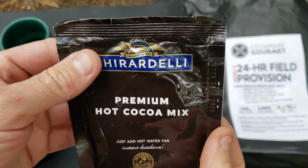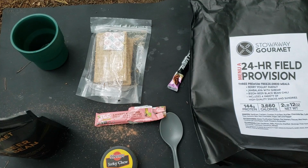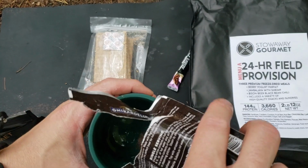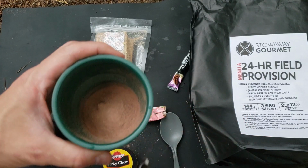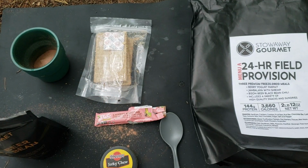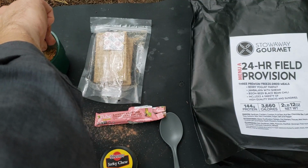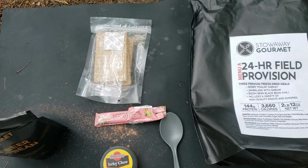Never had the hot cocoa mix, I don't think, from Grate. That's how it's pronounced. Oh, just made a mess. It's alright. So we'll put our mix in. And we'll add our coffee. We have to clean that up. And this coffee is not fine ground. It's pretty chunky, but standard Taster's Choice.